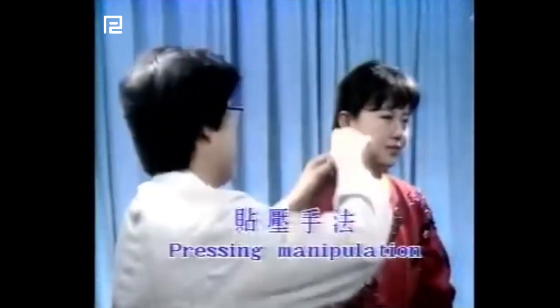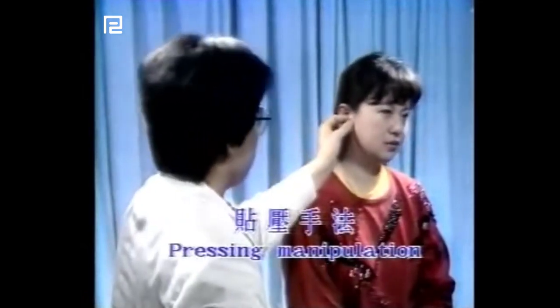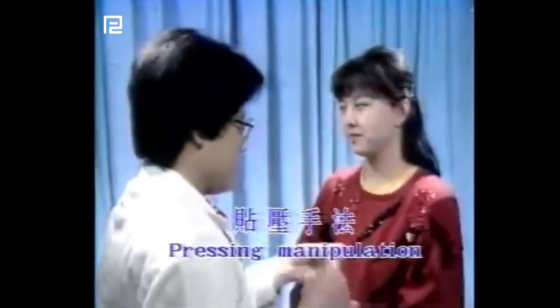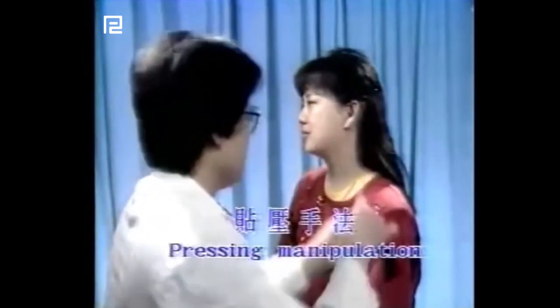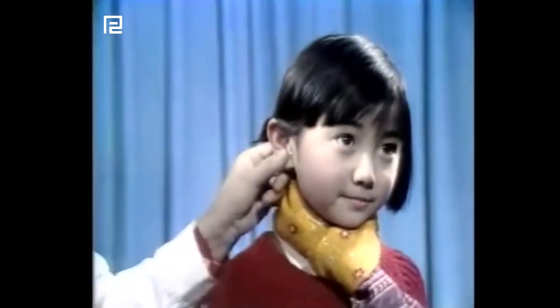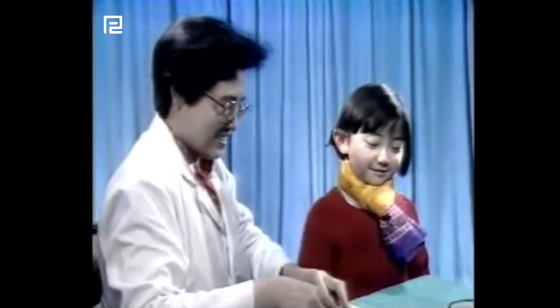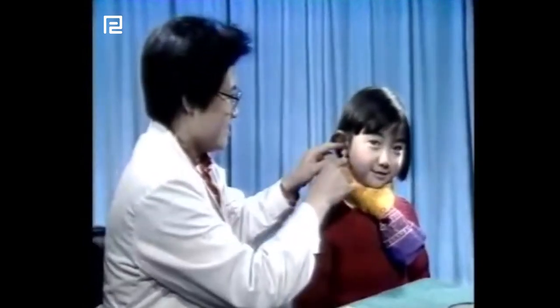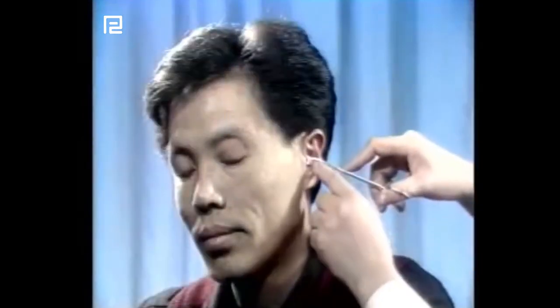Pressing manipulation. When the seed is taped to a point, press the seed with a slight force to produce a feverish, distending, or radiating sensation. Moderate stimulation should be applied. For children, pregnant women, and aged, press the seed gently. For acute, painful, heat, and excess syndromes, apply strong stimulation.